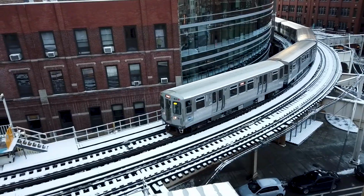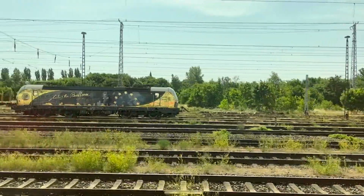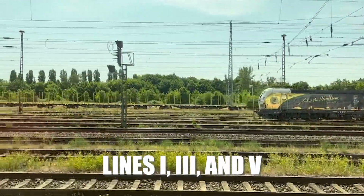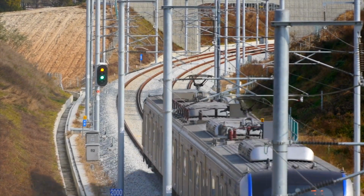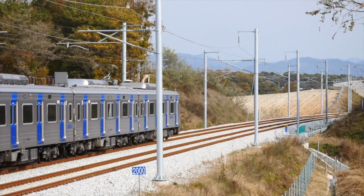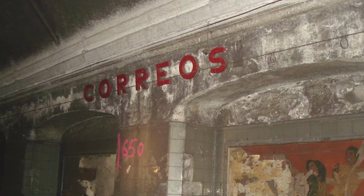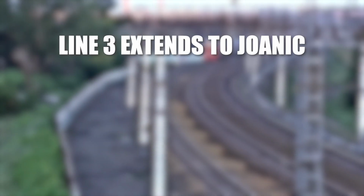In 1970, once again, the station got an extension from Diagonal to La Sagrera, making this station a transaction point for Lines 1 to 3 and V. The Line V now covers an 8.5-kilometer distance. In 1972, Line 3's Urquinaona branch became L4 and Correos Station closed down. After a year, from Urquinaona, Line 3 extends to Joannix.